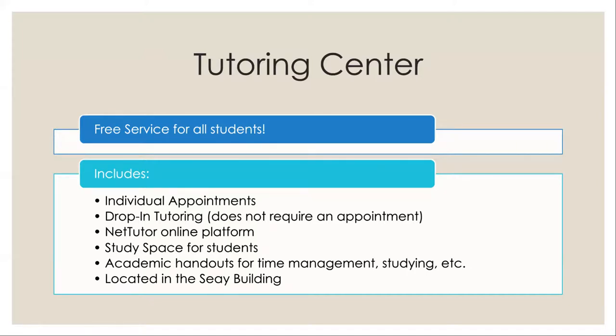The tutoring center can also be used as a study space. So we do have cubicles and rooms in the tutoring center that can be reserved for one-on-one space or if you'd like to study with a group. And we also have computers, two in the front for student use, as well as numerous handouts for academic strategies like time management, studying, and test prep.